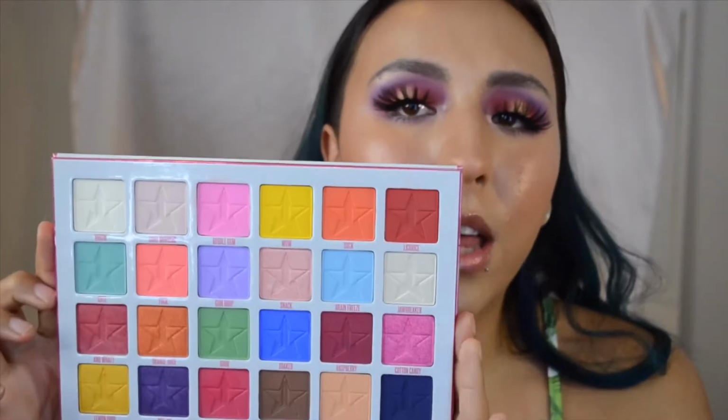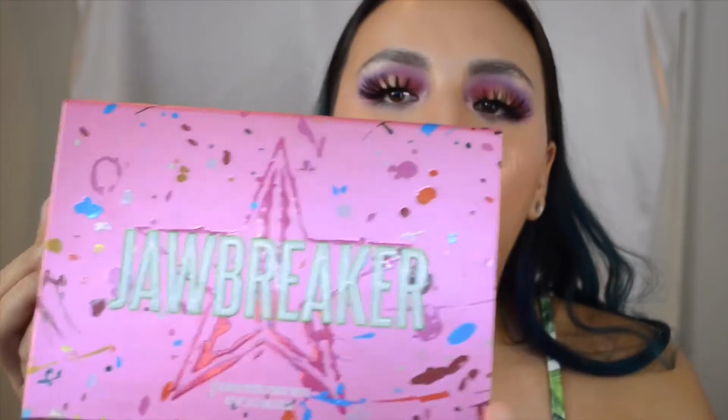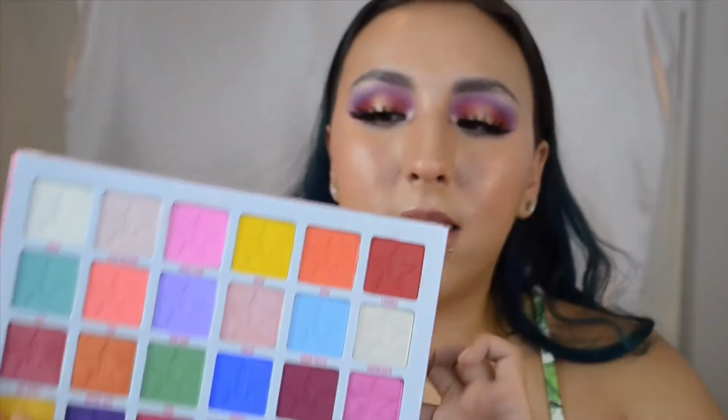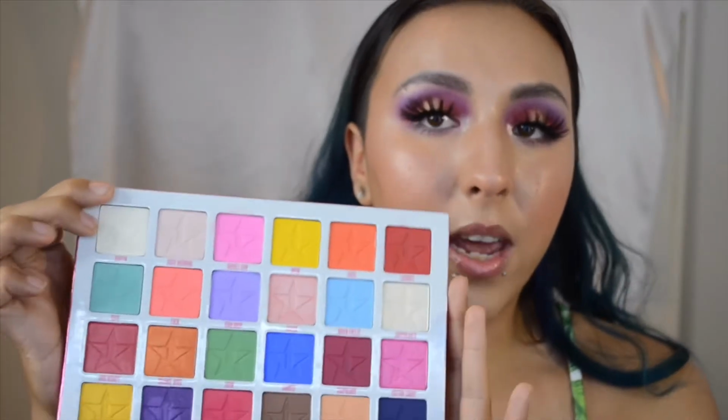It has a beautiful color story. Of course, it has beautiful packaging. Jeffree never fails to hit it out of the park with his packaging. And I do like that it is easy to bend over like this, so the mirror is on the back here. A lot of palettes that I have that are big like this, you have to kind of force the mirror back, and I don't like doing that because it feels like it's gonna break the palette. So I do like that this is really easy to flip over. Definitely makes it easier to handle.